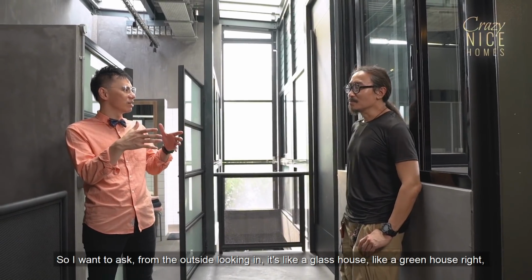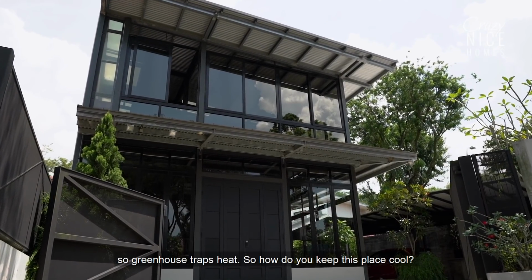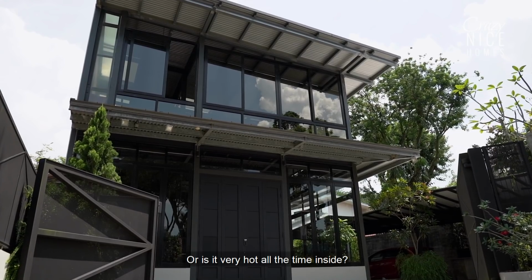So I want to ask, from the outside looking in, it's like a glass house, like a greenhouse, right? So greenhouse traps heat. So how do you keep this place cool? Or is it very hot all the time inside?